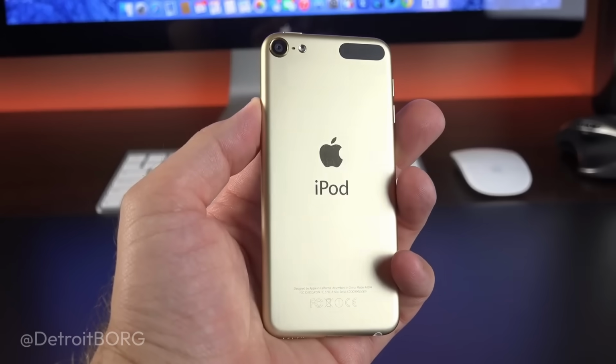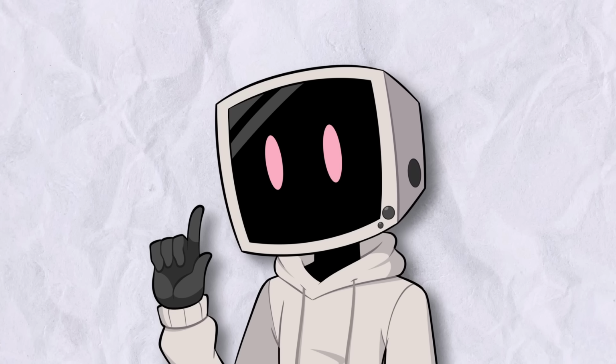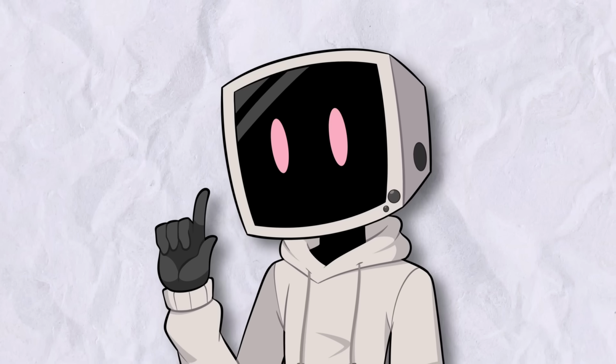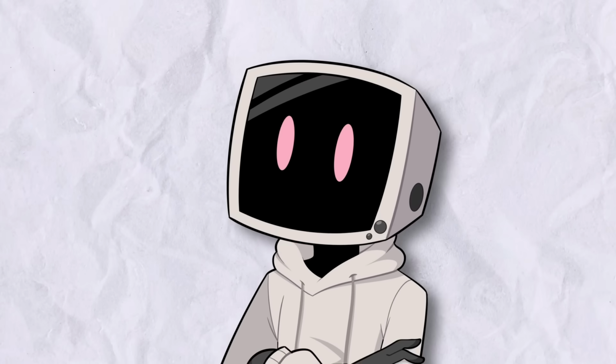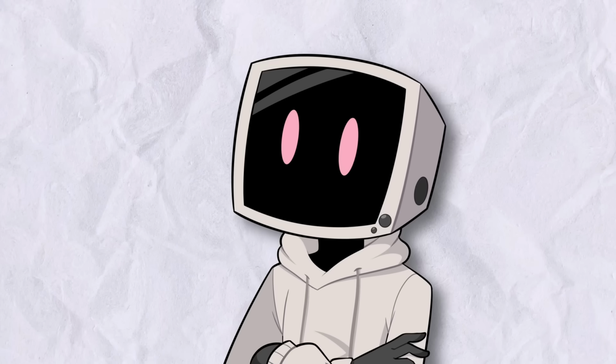It was useful, but no longer essential. The iPod wasn't dying because it got worse. It was dying because everything it did, the iPhone did just better. And that shift only became more obvious as time went on.